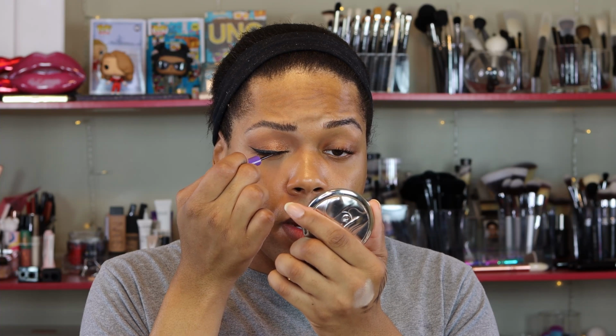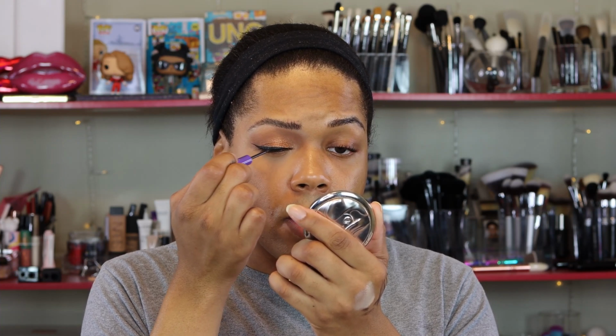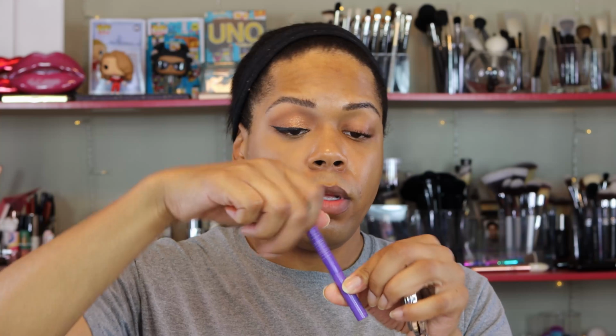Gotta bring her up higher in the front to match that arch. She can't come down that soon, honey. Okay. Boom. Boom. Boom. What else can we do? And I'm liking the fact that instead of this being a pen, it has like this little well of ink here. You just drop that in there, twist her up and keep her moving. So, you know what? ABH, this one is a winner.